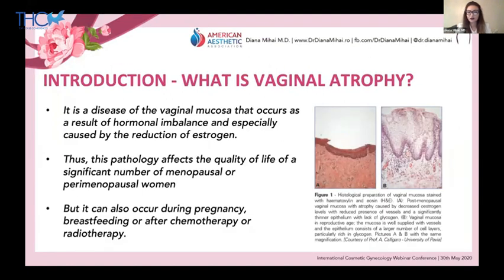As we know, vaginal atrophy is a condition due especially to the reduction of estrogen, which affects the quality of life of an important number of women in menopause and perimenopause. In the picture, you can observe the histopathological aspect of the menopausal vaginal mucosa in the first image in comparison with the reproductive aspect in the second image, where there are multiple blood vessels, the epithelium has an important number of cellular layers rich in glycogen.